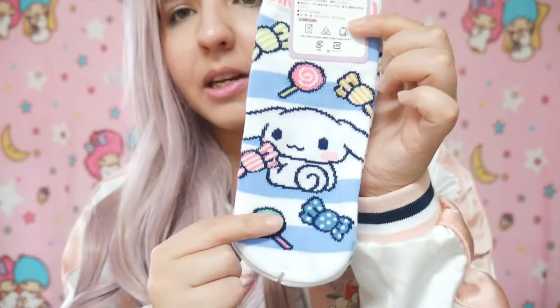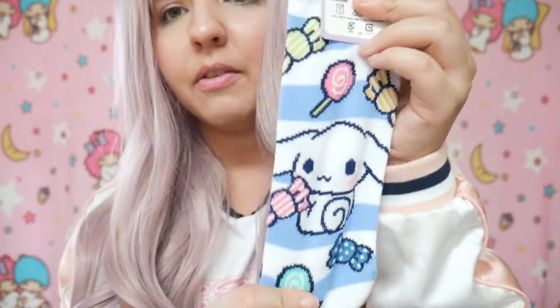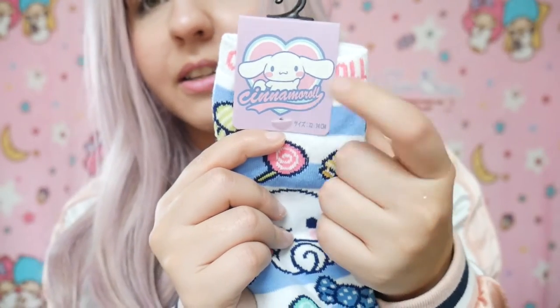Finally, I got a different Sanrio character because I'm gonna give a Little Twin Star a little bit of a break. I like the other Sanrio characters. It's just that, I don't know, like if I see a Little Twin Star item, I just grab it first. But I really like cinnamon roll too. It's so cute, and it has a lot of candies and stuff. Again, it's stretchy, and this is the tag.